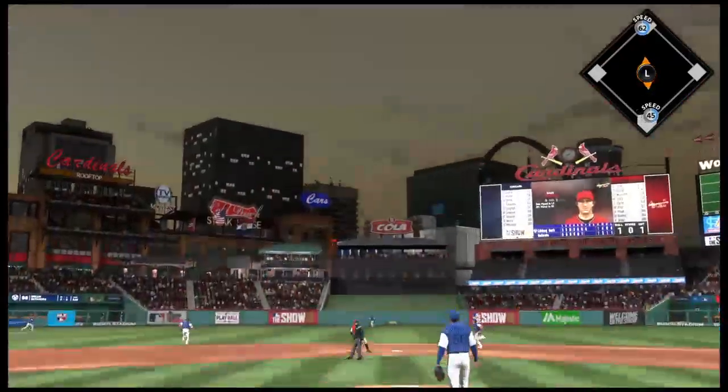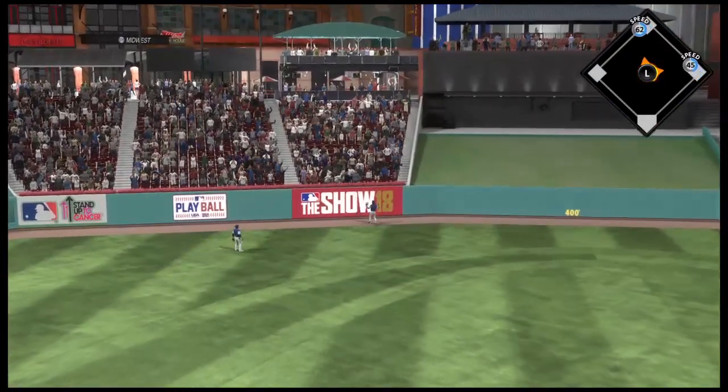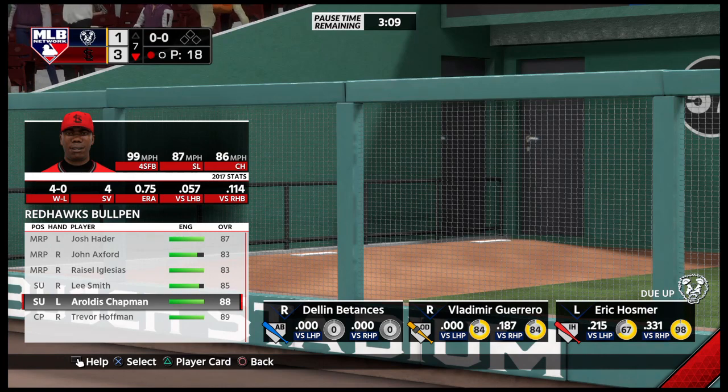A swing and a drive to center field. That one's got a chance. Guerrero ranging back. Gone! A 2-run shot that gives them the lead. So digging in now, Chase Utley. He comes in 0 for 2 thus far.